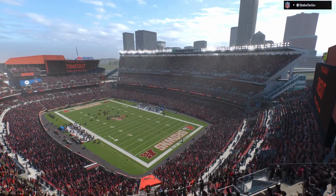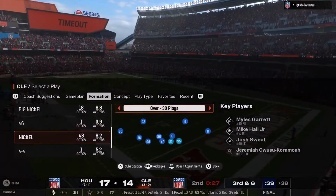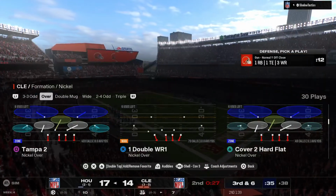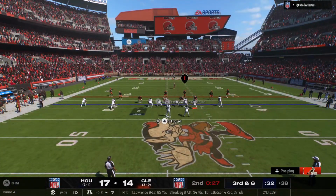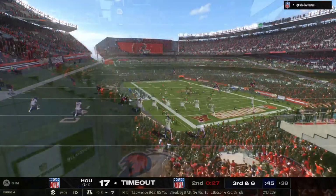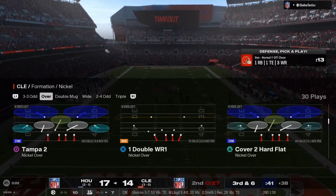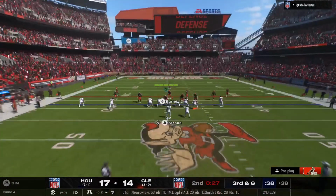Here's a timeout, Houston. That's their 2nd, as they'll stop it with 27 seconds remaining until halftime. Third and 6. Now we'll get a timeout, Cleveland. That's their 2nd, as they'll stop it with 27 seconds remaining until halftime. Here comes 3rd and 6.